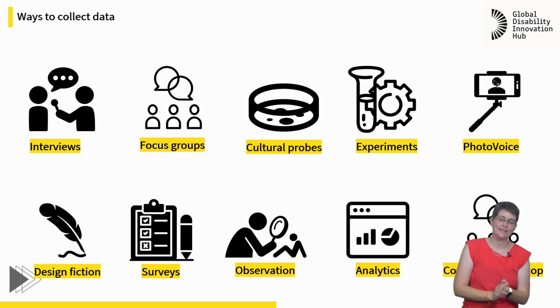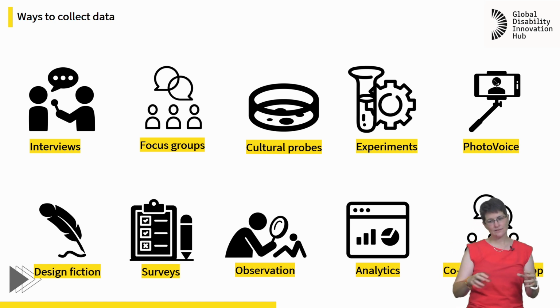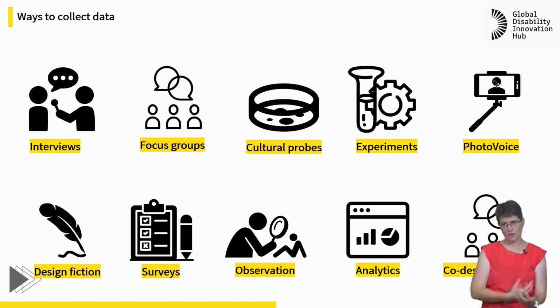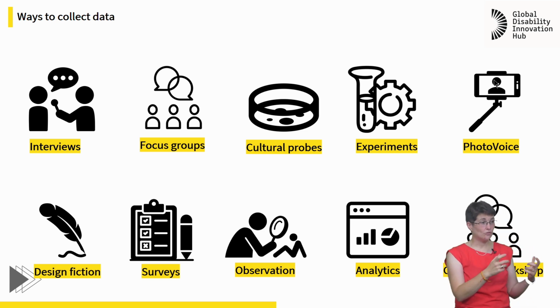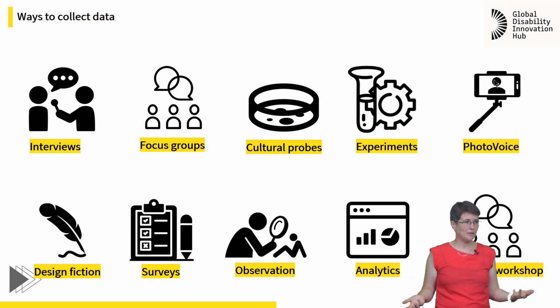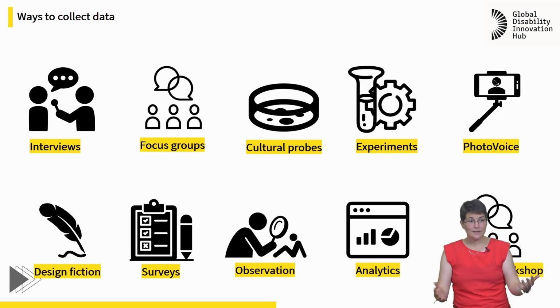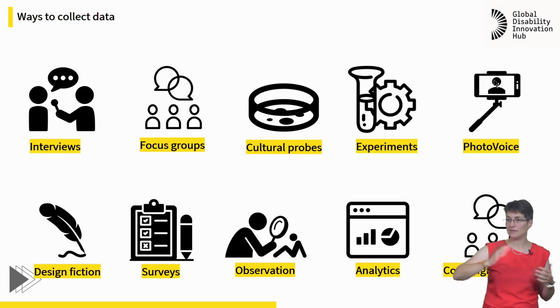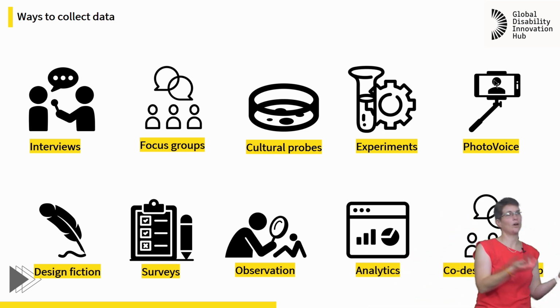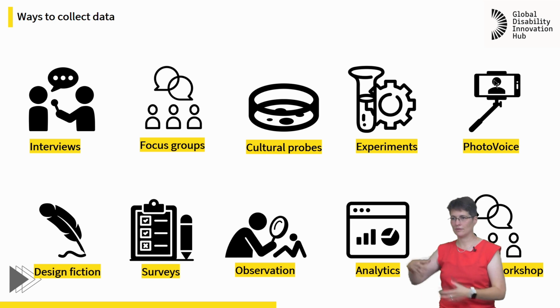In something like in-the-wild research, you might use photo voice. It can be included in a cultural probe or be completely separate, a methodology by itself. Photo voice is where you get people to use photographs to capture their voice. Over a week, you'll ask people to take a number of photographs to capture a typical day. Whichever day feels most typical for them, they'll take maybe 10 photographs to say, this is when I was dropping my child to school, this is when my grandmother came round, this is my trip to the grocery store, these are the things that I do.